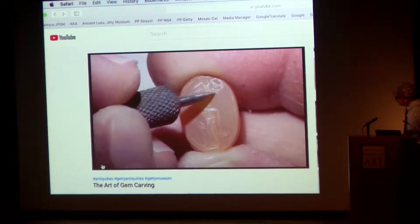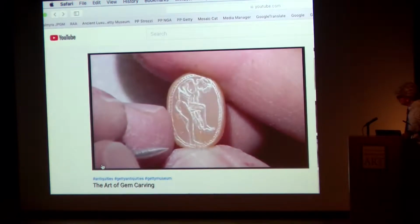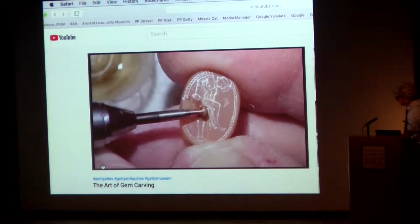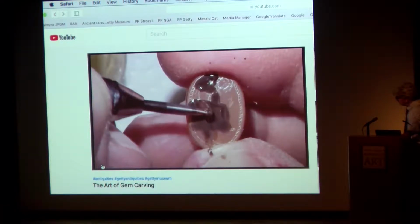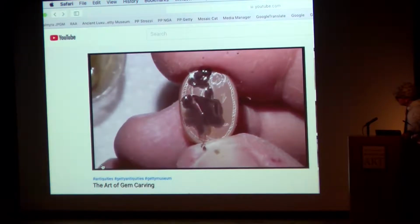On the other side of the stone, the carver sketches the image of a young man adjusting his sandal. The lines are bright enough for the carver to follow through the slurry, although some of the engraving is done blind. The carver relies on the vibrations of the tool to feel when it is cutting or not.